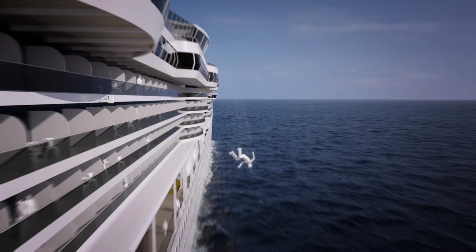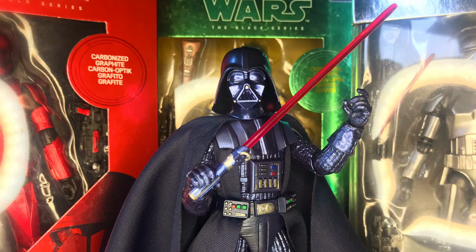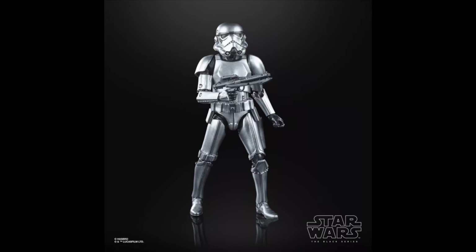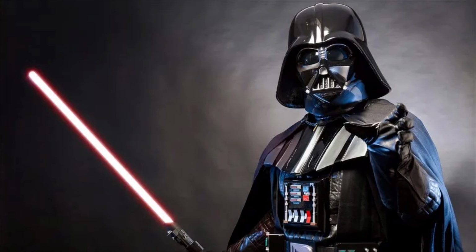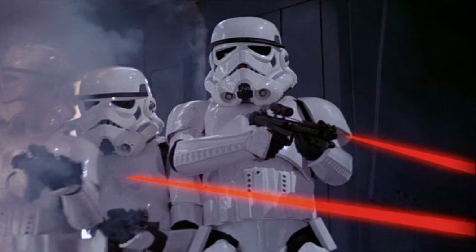However, not everyone was on board with this new line, as it does ultimately have some massive flaws. The biggest issue people seem to have with this line, apart from the fact they're just straight up cheap and lazy repaints, is the fact that these figures are not canon and accurate representations of the characters we see in Star Wars, which is a valid criticism, because Darth Vader doesn't look like this, Stormtroopers don't look like that.